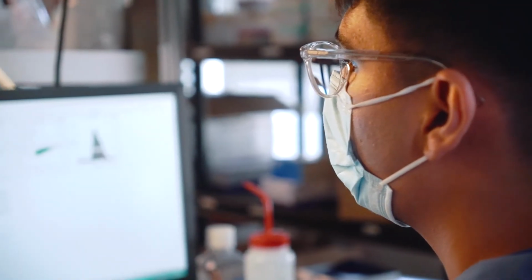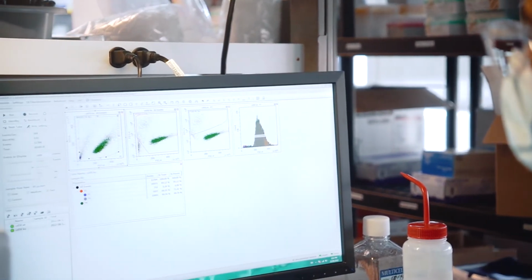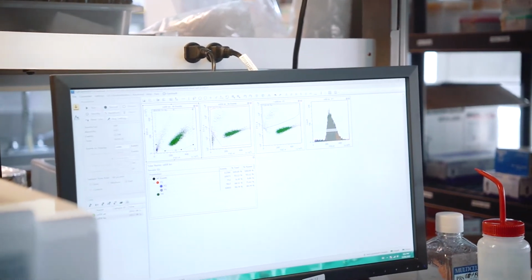I want to emphasize the collaborators that we had for the first study, where they helped us in analyzing the metabolites in the cells before and after treatment. And we also had collaborators that helped us do the actual screening, the drug screening studies.